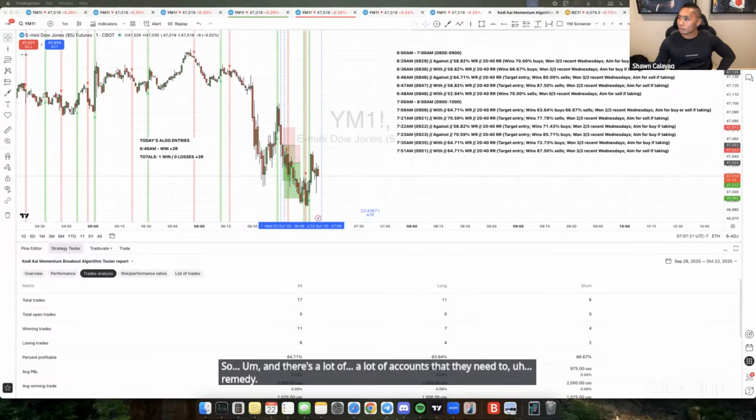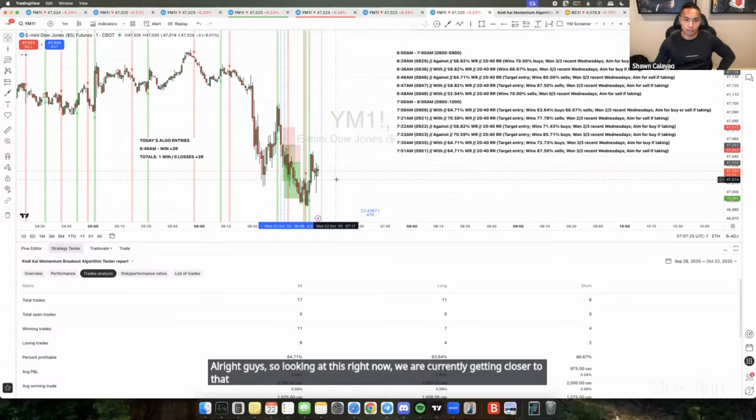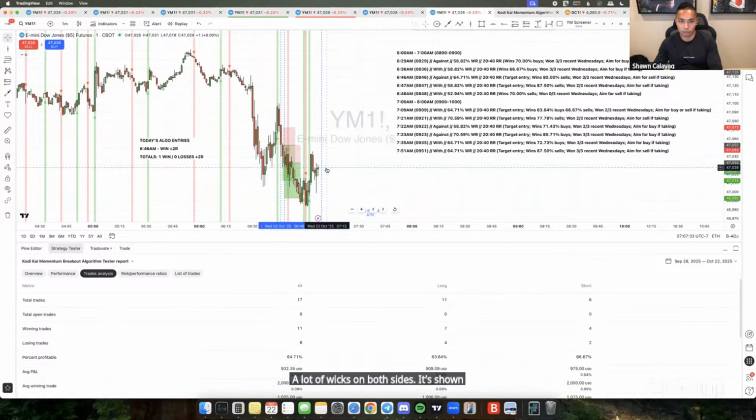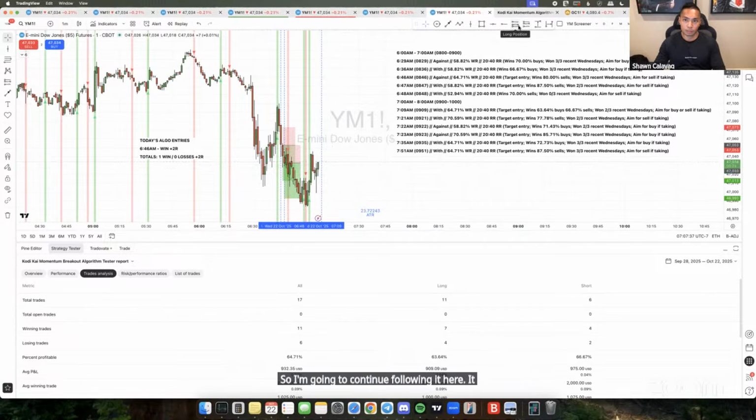All right, guys. So looking at this right now, we are currently getting closer to that 709 time. I don't really like how these candles have these big wicks, right? So these wicks are a little big right now. A lot of wicks on both sides. It's showing a lot of uncertainty with regards to direction of price. So I'm going to continue following it here. It looks like it's probably going to be a buy entry.